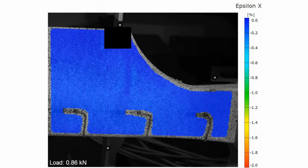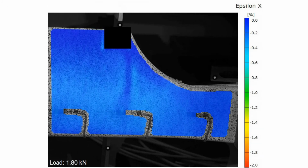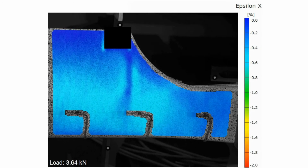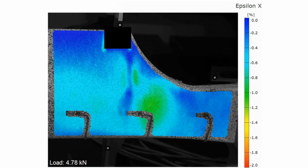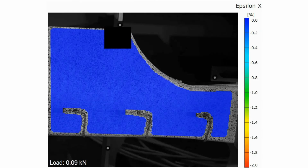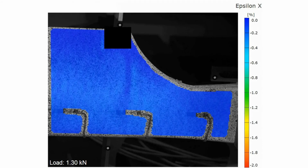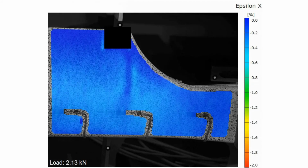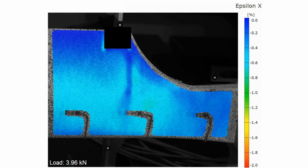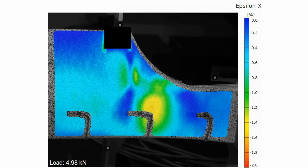In this video, we have changed the measurement volume of the system to examine only the root region, which allows us to acquire higher resolution localized data. What we can see now is that the root region of the blade has non-homogeneous strain distribution, and that as the load continues to increase, the blade will eventually buckle at the root. The strain distribution in the center suggests that the strain gauge was placed next to the region of highest deformation.